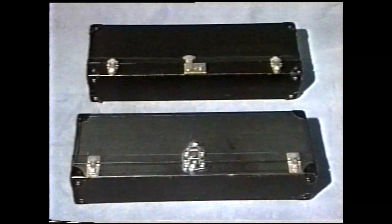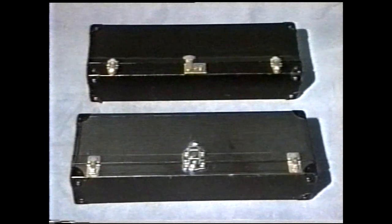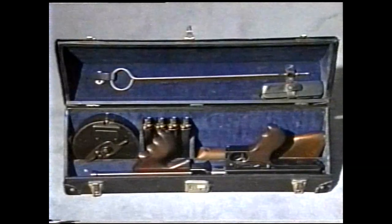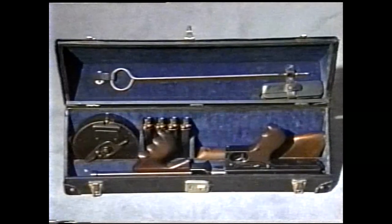Many Thompson accessories have become very collectible, such as these two hard cases here. Externally, the only difference between these two cases is that the FBI case on the left has leather corners and no end latches. This is the interior of a typical FBI hard case. The gun could be dismounted with the buttstock put inside the case, a drum, and four sticks. There was also a cleaning rod and a place in the lid for the spare parts kit.